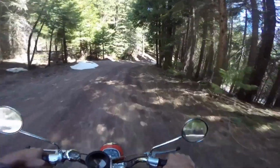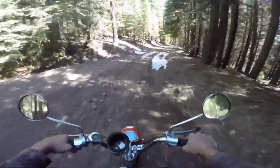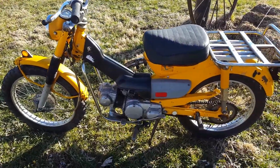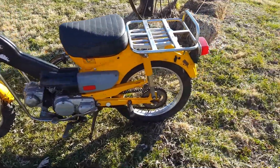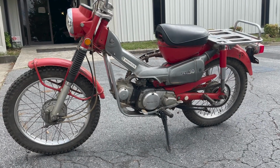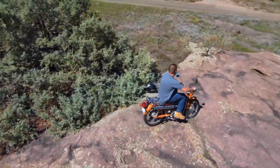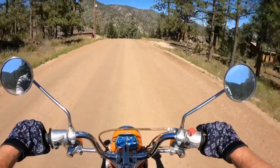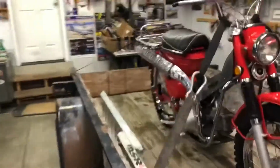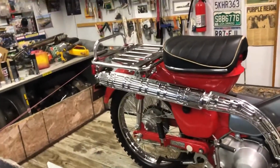Cost-saving tip. You can still buy almost every part for a CT90 brand new from aftermarket suppliers, often for under $50 a component. That's why many of these bikes are revived after sitting in sheds for 20 years. Fresh gas, new spark plug, oil change, and they're good to go. The myth that small bikes wear out fast is busted right here. A CT90 isn't fast, but it's dependable in the same way an old tractor is. Slow, steady, and built to keep going long after flashier machines are scrap metal.